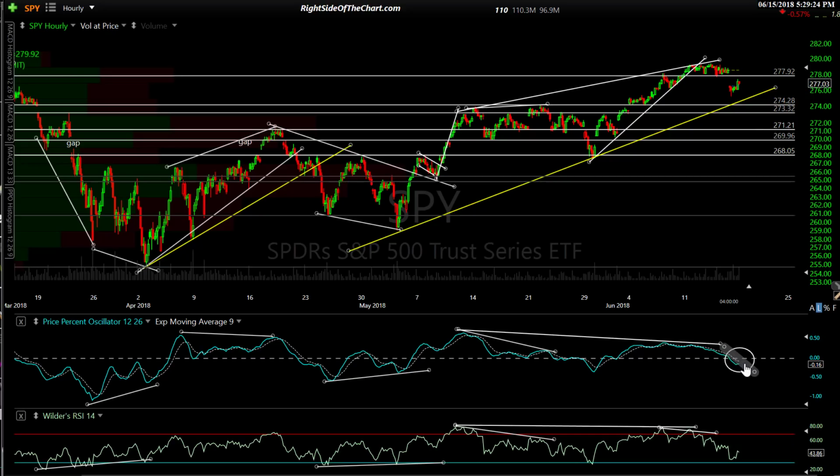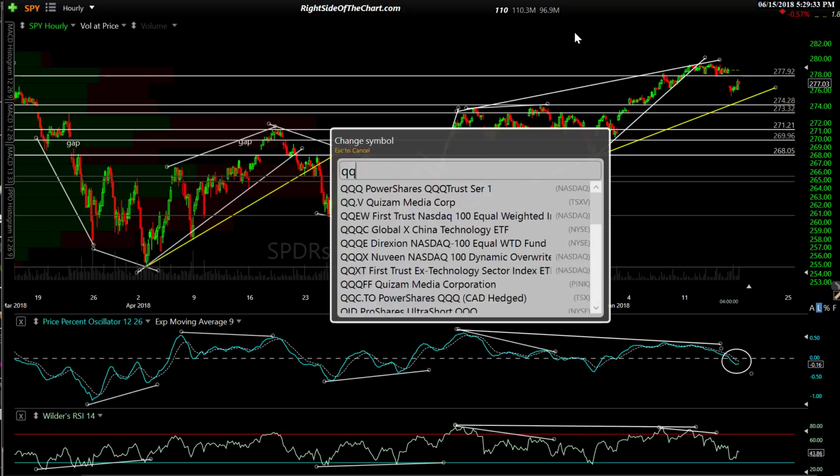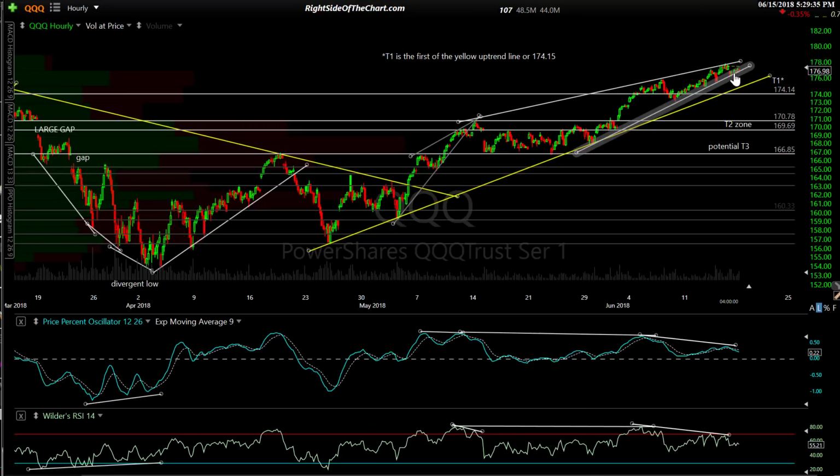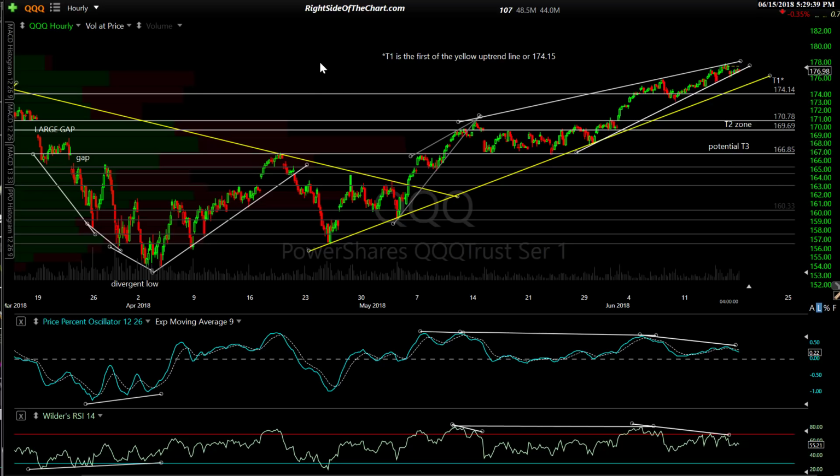I'd like to see a little bit more, get this PPO down in deeper territory, especially see this trend line get taken out on SPY. If SPY does take out this yellow downtrend line, almost certainly QQQ will have broken down below that wedge I started with, that 60-minute rising wedge here. All right, so that's that.